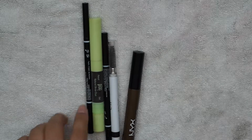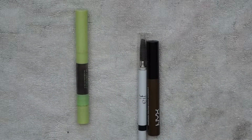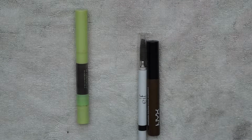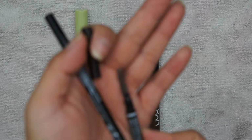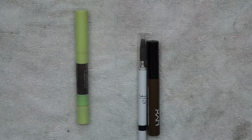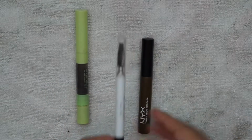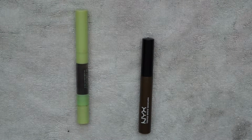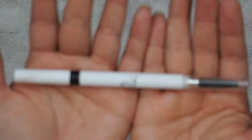Mainly first, I used up two of these NYX Professional Makeup Micro Brows, which I do really enjoy. I found that the tip was really tiny and I really like this spoolie. The spoolie is really nice on this, so I would continue to buy it. This e.l.f. one was another color that I was trying out, and another brand, because e.l.f. is also cruelty free. I do like this spoolie. The color was not really noticeably different, so I would consider buying this again.